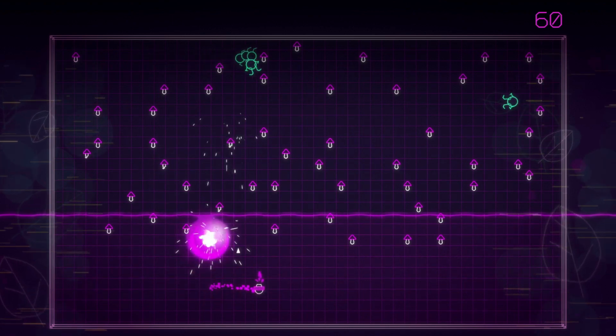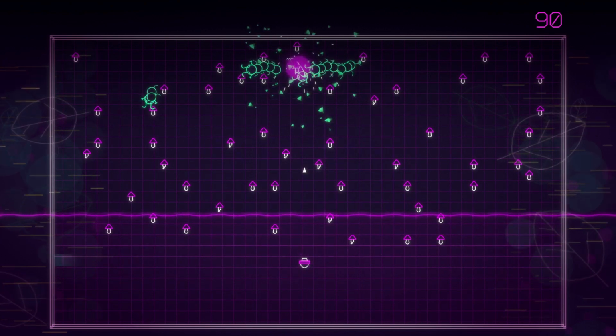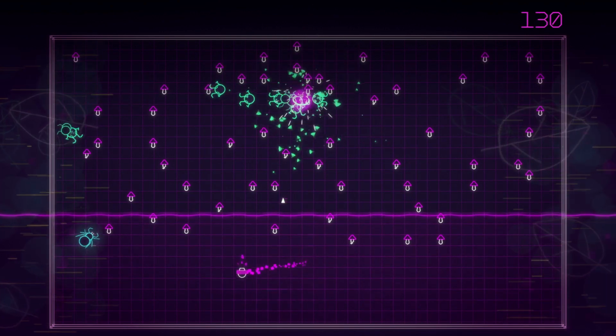I love the unique style graphics, very modern, very cool, and obviously it gets more frantic the more you play and the more things you unlock. Absolutely great so far.